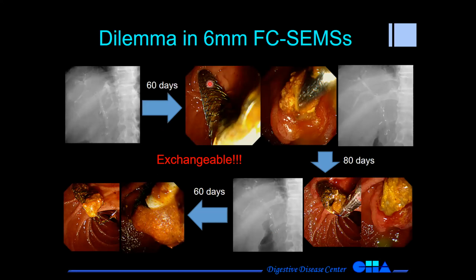If you have a similar experience, it would be interesting to collect all the cases. However, we have a dilemma in the 6 mm size of the fully covered metal stent. Although the stent patency is maintained longer than that of plastic stent, I think it is shorter than the conventional metal stent, 60 days, 80 days, 60 days. However, it has the advantage of being able to exchange without difficulty.